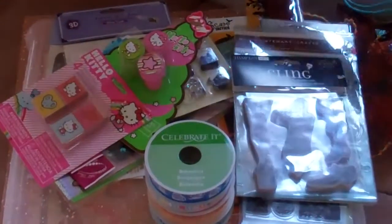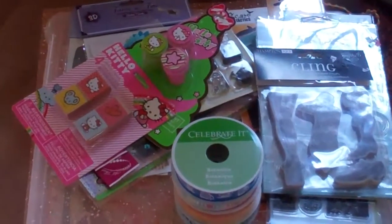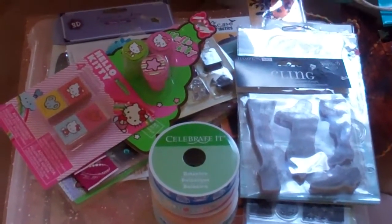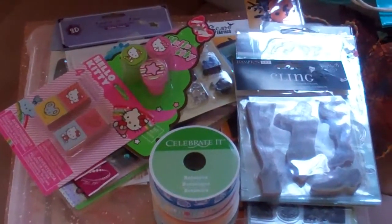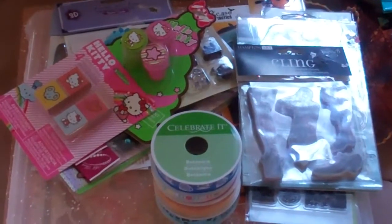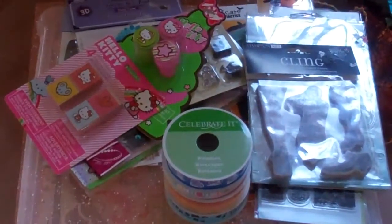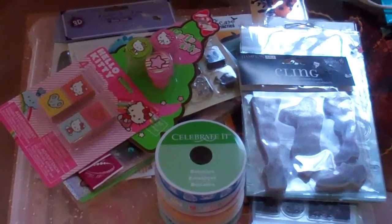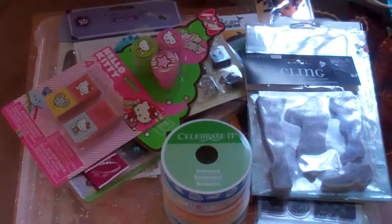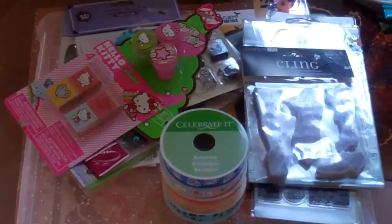But all right, so at all of their crops, for the Croppers Delight crop, they have something called Secret Sister. So what you do is you fill out a questionnaire. Meryl's in charge of it. You send it back to her, and she matches you up with someone. So this year, this crop, I got Sarah Beth. So I bought her a bunch of goodies and placed it on her table.